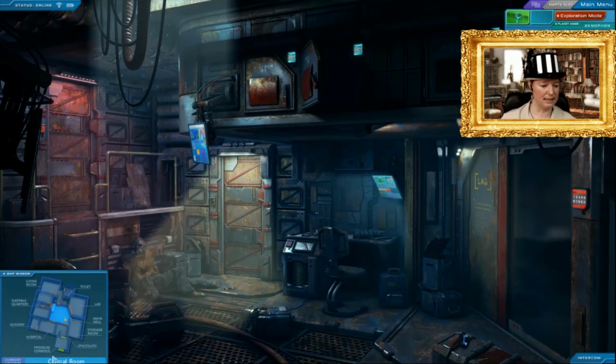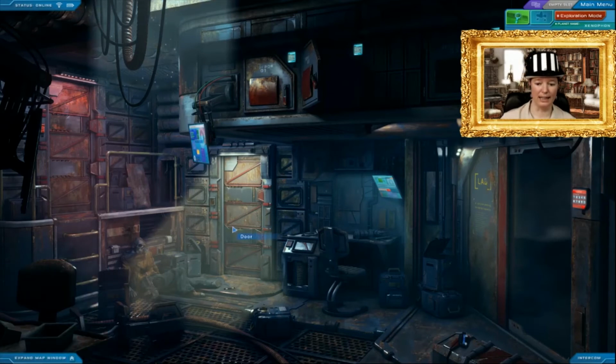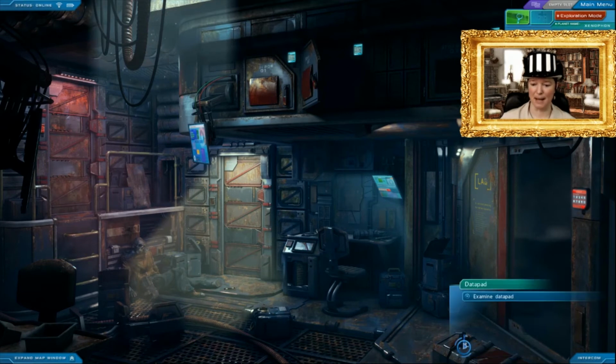Right, let's see. Let's see where we are now. Ah, we're in the main hall. Okay. Oh, there was no door from the spacesuit room into the hospital, so... All right, let's see what we've got in here. Datapad.